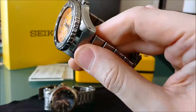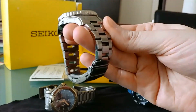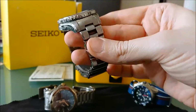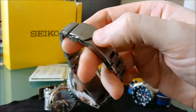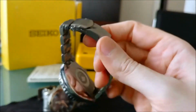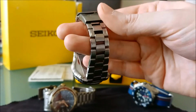Beautifully made surfaces, high polish, brushed, a very lovely bracelet for both of these models, the limited edition and the normal version. The bracelet starts from 20mm, tapers out to 22, which is a nice trick, then goes back to 18mm to the standard ratcheting clasp that Seiko produced. It has its Tsunami logo, as you can see, as was the norm back then. Seiko has done a lot of cost cutting, unfortunately, since the 90s, and little details like that you don't get to see anymore. That's a pity.